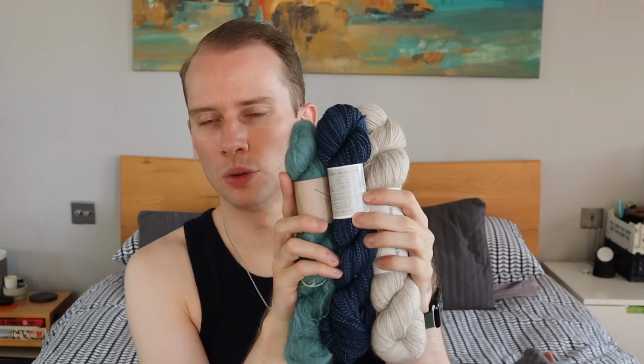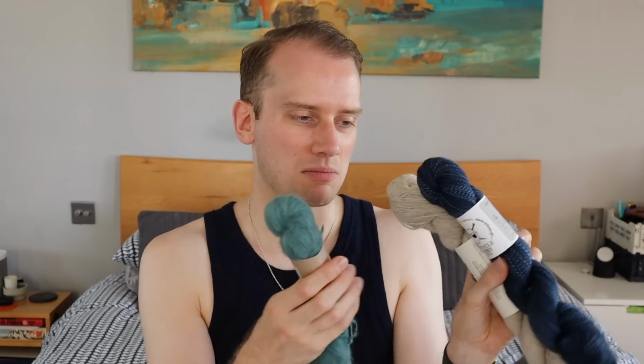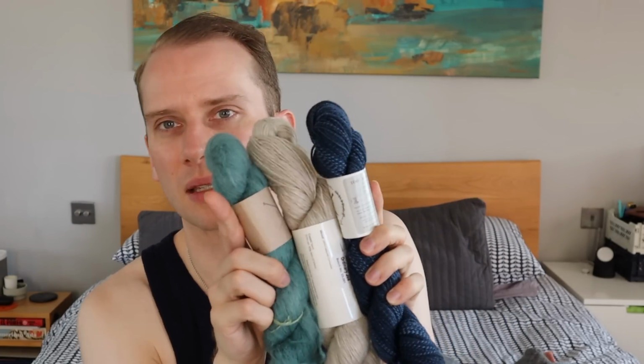So really, really happy with these colors. The original fluff I wanted to use was an electric blue, which was quite cool with the navy and the beige color. But I do like this. This is a very me color palette. You know, I love my blues and my greens.